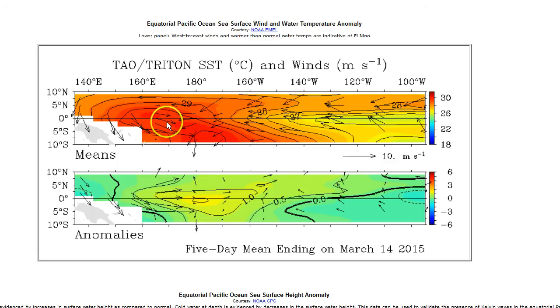And we actually looked at some model data. We could pull up the QuikSCAT data and some of the satellite data. We haven't done that yet. But the models were suggesting at one point up to near 30 knot westerly winds in this area. Most impressive indeed. Anyway, and the anomalies, as of Saturday, were still very strong westerly anomalies, warm water in this area.